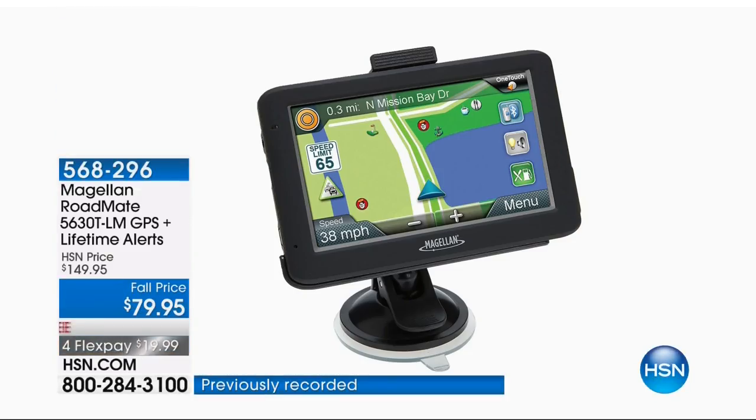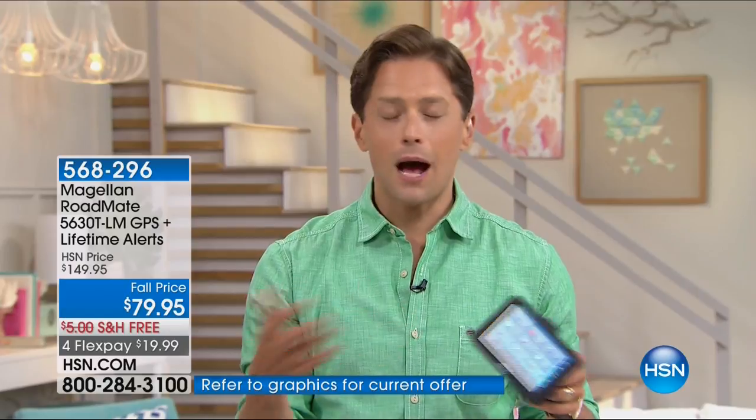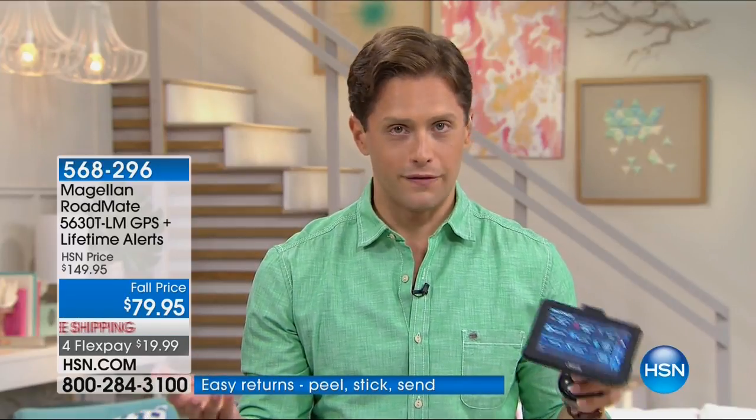I am a true believer that everybody should have a GPS device in their car. Nobody should ever print out directions, and nobody should use their cell phone. You eat through your data plan. It stops working when you take a phone call. It kind of forces you to be distracted with texts and Facebook, and it always drops out when you need it most, in the scariest, most rural of areas.